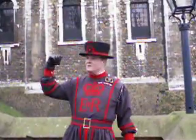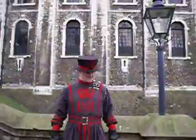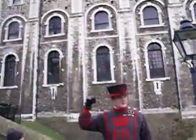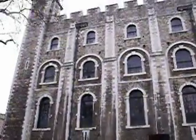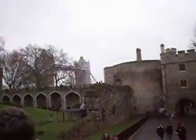White Tower, built on the orders of William the Conqueror by Gundulf of Bec in 1078. It took over 20 years to build this thing. It stands over 90 feet high. It's the largest of all the towers on this 18-acre site. The walls are 15 feet thick at the base, tapering to 11 feet thick at the top.